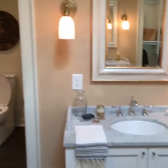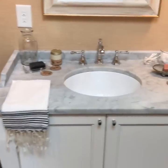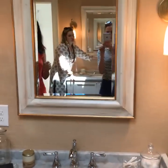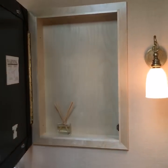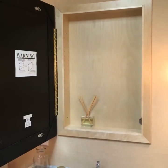Oh, and these are also so smart because these are Ballard mirrors that she had instead of medicine cabinets. And then she had them glazed so they look a little antiqued. Wow.